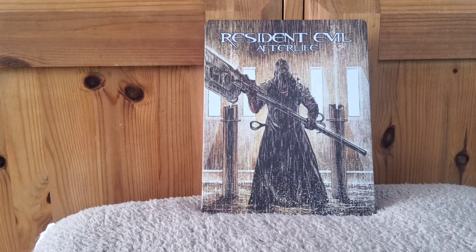Resident Evil Afterlife came out in 2010, and it was rated a 15 certificate. It ran for 1 hour and 40 minutes. Just to give you a brief summary of the film, Alice leads a group of survivors to Arcadia, a safe haven somewhere in Alaska. Once there, they learn that the place is being used as a trap to lure more survivors and infect them with the T-virus.